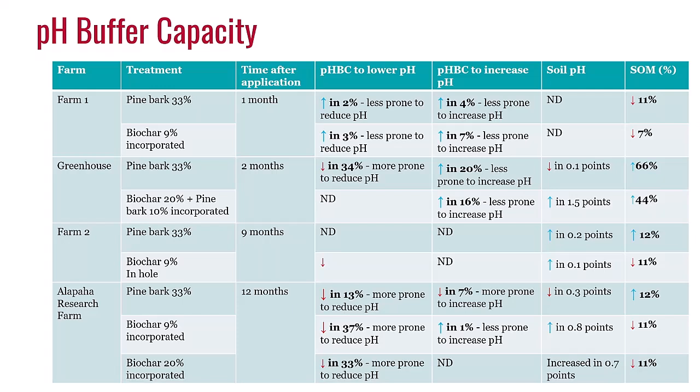What we are seeing until now is that at the beginning, both of them, pine bark and biochar, are behaving well, supporting the pH buffer capacity of the soil. But with time, both are losing that capacity. Both are losing the property to maintain the pH buffer capacity. So probably we need to try other rates to see an improvement here.